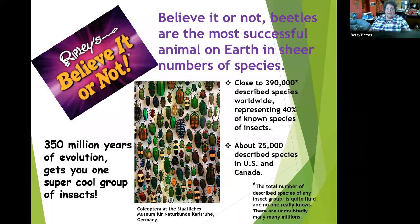So they're a huge part of the insect population. Now, in the United States and Canada, we have about 25,000 described species. So if you want to start now and try to catch all those, good luck, but there's a lot of beetles out there. So 350 million years of evolution gets you one super cool group of insects. And these beetles displayed, these are mostly tropical beetles, but give you a perspective there.